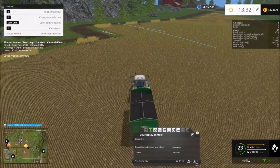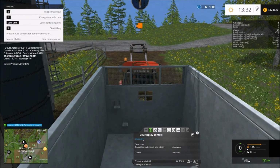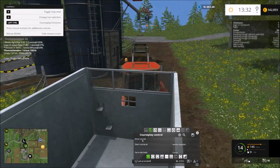And I played some. Let's see where we are. And then we will do this. Stop driver, go back to the starting point like this.